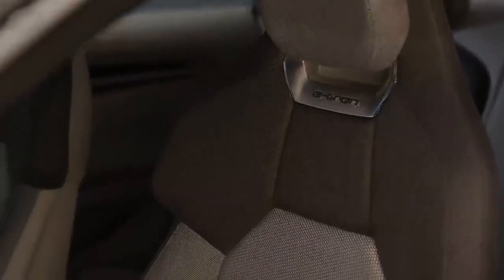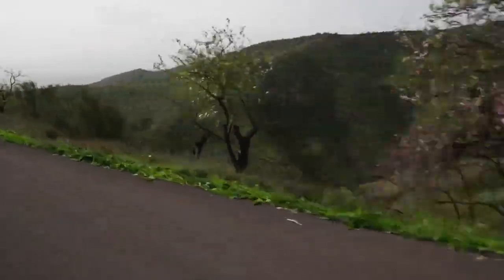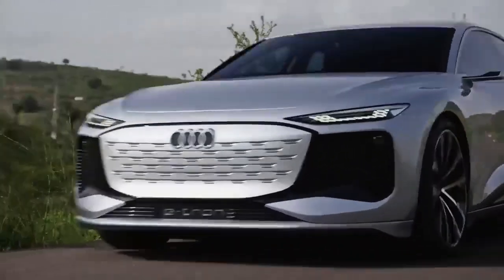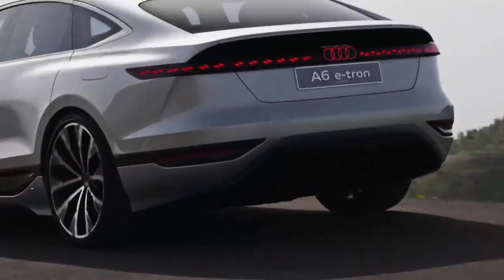Anyway, there'll definitely be a virtual cockpit like in every Audi these days, and you know there'll be tons of posh materials and mood lighting, just like in the e-tron GT. The new A6 e-tron isn't just an electric version of the current A6, and it isn't a 4-door version of the e-tron GT either. It's a completely new car, and it's the first Audi built using PPE.